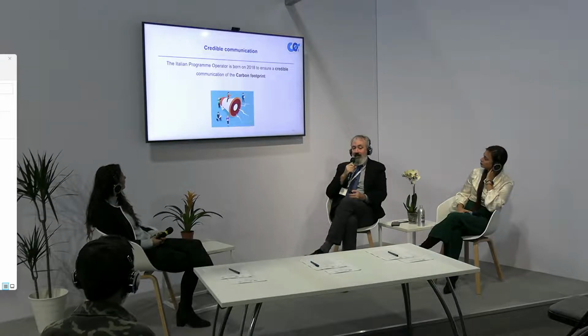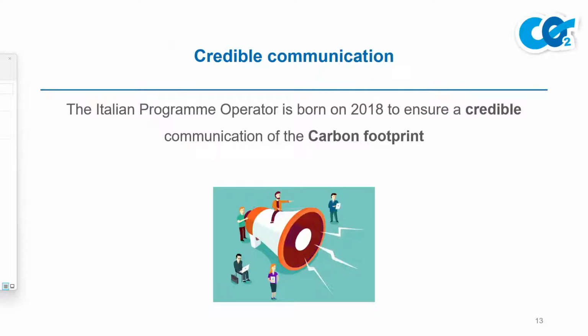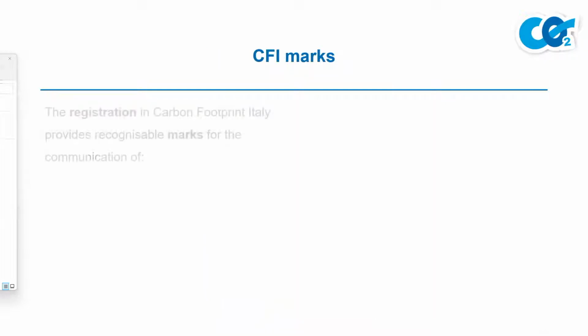This is very important. So from a strong experience from the Climate Registry to a new program established in 2018, this is the Carbon Footprint Italy. The idea that pushed us to create this program was to give more credibility to the communication, because we had a very important verification accreditation system for carbon footprint of product in Italy. I think it is the first one, or one of the first ones at the international level. But the crucial point is that after the company quantified the carbon footprint, there is some risk of greenwashing in the communication. The self-declared communication always has the risk of greenwashing. So for this reason, we established this program.